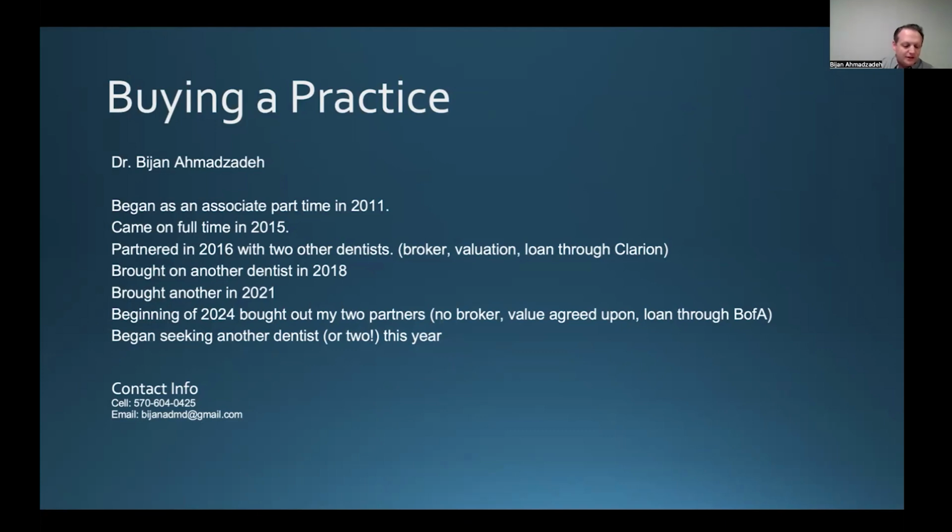You also want to consider how the sale price is allocated. So let's say you're buying a practice for $1 million. It's not as simple as just, okay, it's $1 million and I own the practice. There needs to be an allocation. Some part is going to go to goodwill, some part is going to go to equipment, et cetera. There are a number of things it gets broken down into.